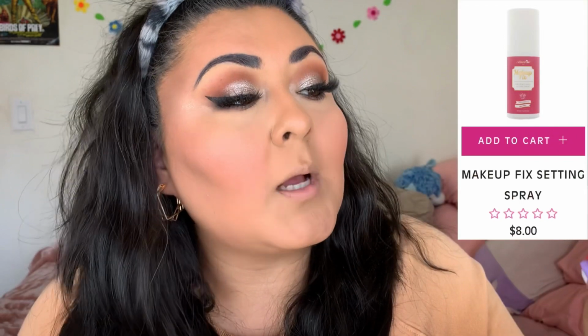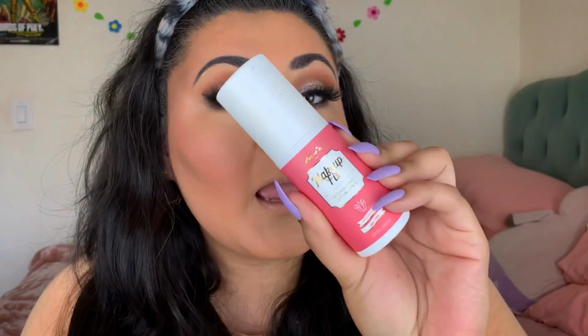Before we move on to lips, I'm gonna go ahead and spray my face using the Amor Makeup Fix, which is supposed to be a natural finish setting spray, and that's just a close look at that. That is the nozzle. Let's see the sprayer. Oh yeah, really fine mist.